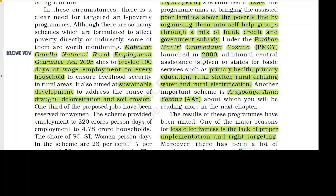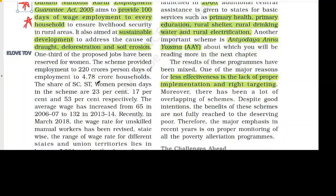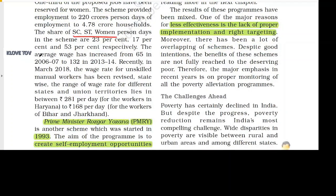Mahatma Gandhi National Rural Employment Guarantee Act 2005 aims to provide 100 days of wage employment to every household to ensure livelihood security in rural areas. It also aimed at sustainable development to address the cause of drought, deforestation, and soil erosion. One third of the proposed jobs have been reserved for women. The scheme provided 220 crore person days of employment to 4.78 crore households. The share of SC, ST, and women person days in the scheme are 23%, 17%, and 53% respectively.